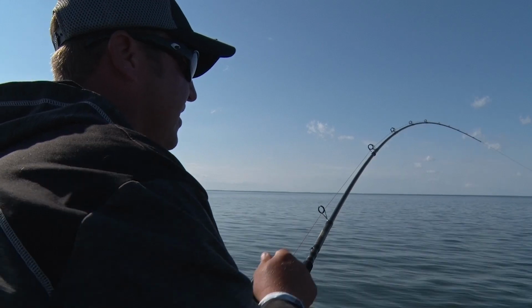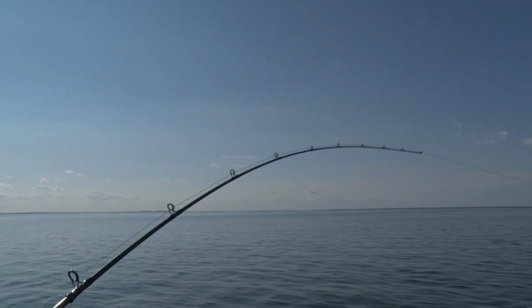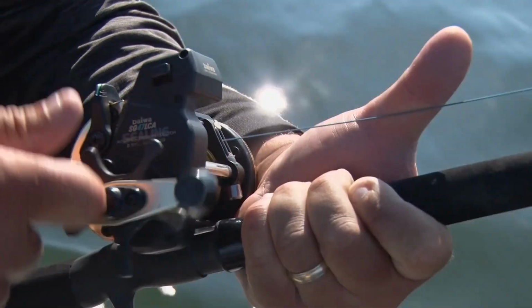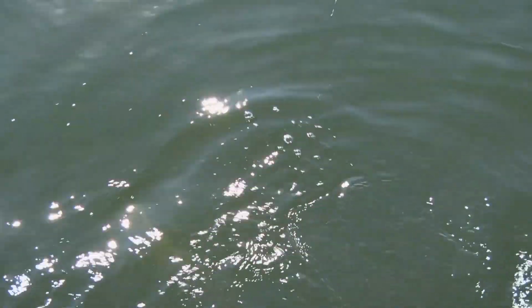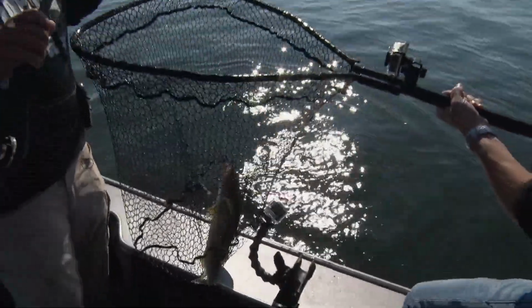Justin, feels like a pretty good one. It's hard to tell with the board on there, but feels pretty nice. Digging, man, staying down there. Go, Justin, it's coming up here. I can see the leader. Oh, he's barely hooked. Purple, baby. Oh, that was on the purple shad dancer. I like it.